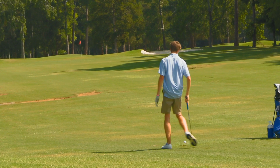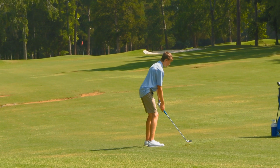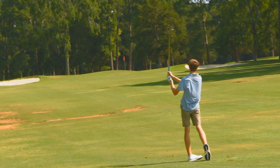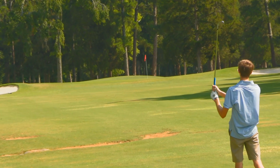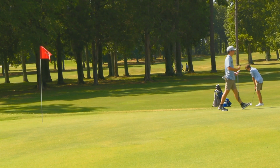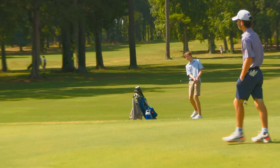These are the kind of shots where I have less than 150 in. I should really be trying to attack, and just did not catch this one at all, so I ended up being really far short. It's just kind of a bummer because these shots, I give myself these great opportunities off the tee and I don't really convert, but I'm still working on that.